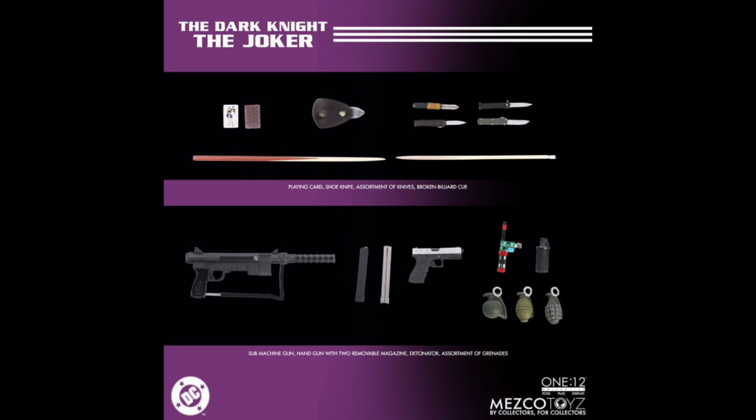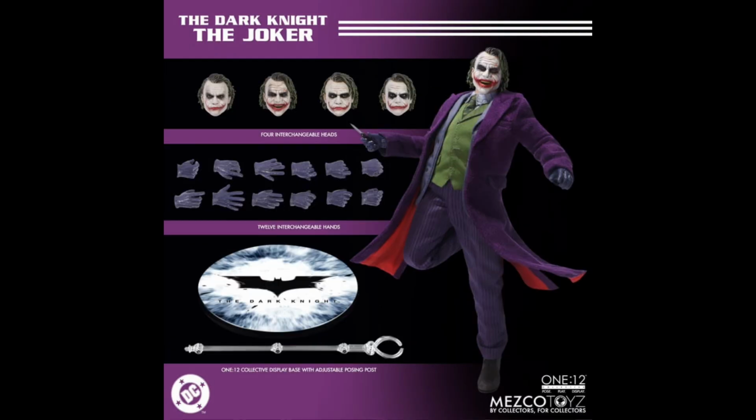I'll tell you what's missing though from here is the bazooka that he uses when he's on the truck and he fires it at the Tumbler. I would have thought that would be an easy one. That came with the Mezco one. In fact, I think I've got him displayed with it. So I'm really surprised that they didn't include that one here. I'm not going to say there's a whole raft of accessories, not compared to, just off the top of my head, the Crow one.